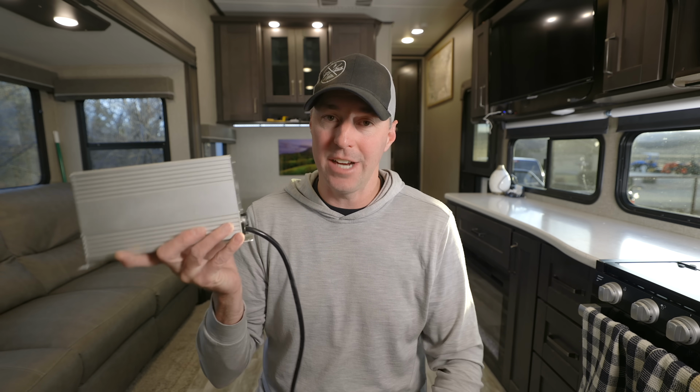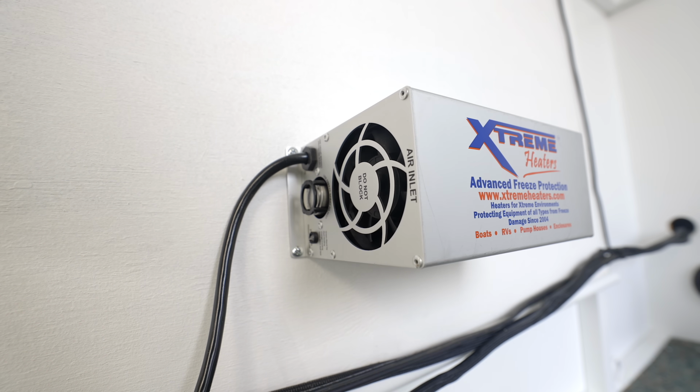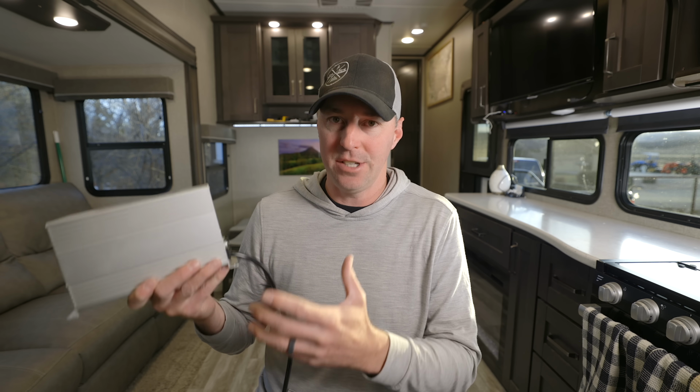But this is one that you could actually leave because it has a completely different way of heating. So this fits in a space where people were actually burning their boats down because they were just using a standard space heater and they would have a problem and they weren't near their boat and it would actually burn their boat down and sometimes the boat next to them in the slip.